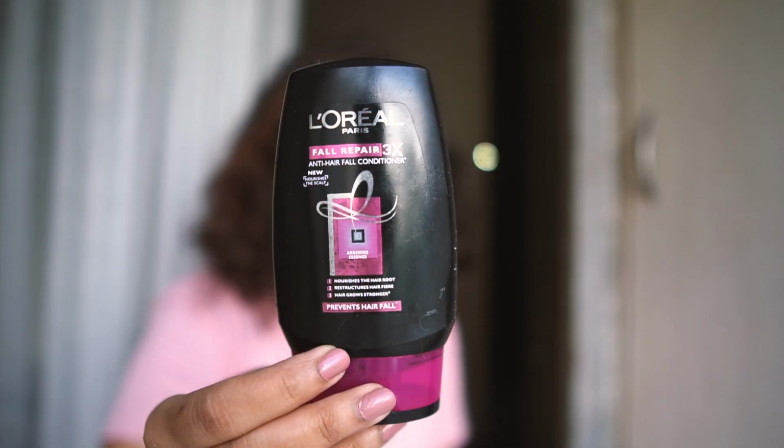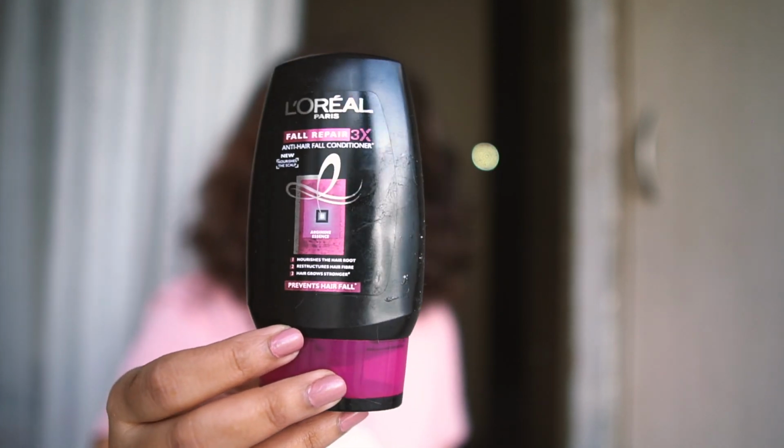Now on to conditioners and hair masks. First, from L'Oreal, I have this Fall Repair 3X Anti-Hair Fall Conditioner. This is also another product I feel where the whole messaging is a little bit deceptive, because if you're having hair fall from the roots, then a conditioner is really not going to help you control the hair fall.